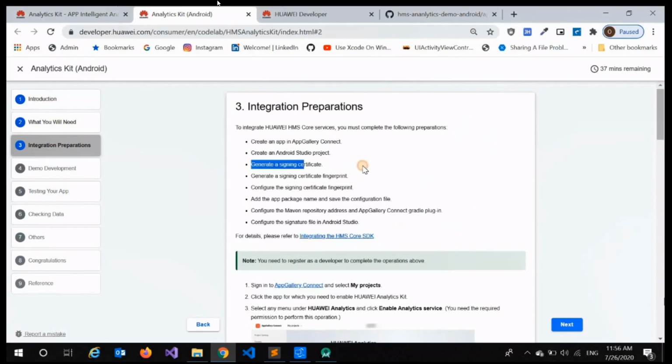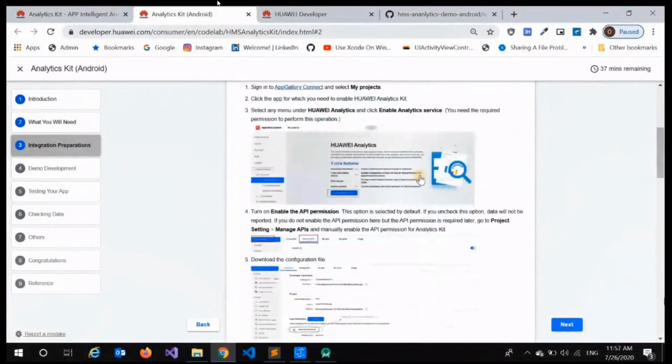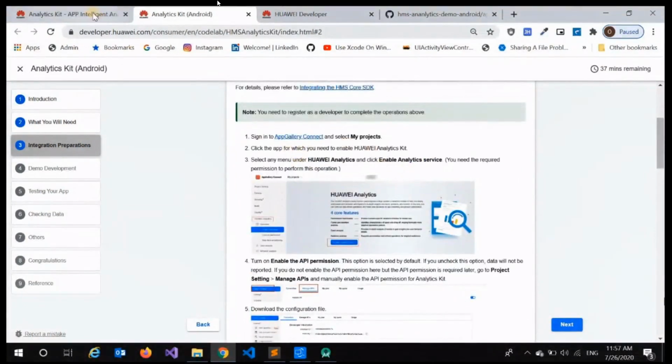Now, before we start the integration, we need to create an app in App Gallery Connect, create an Android Studio project, generate a signing certificate fingerprint, configure the signing certificate fingerprint, and add the package name to save the configuration file, then configure the map, then configure the signing file in Android Studio. So let's start step by step.